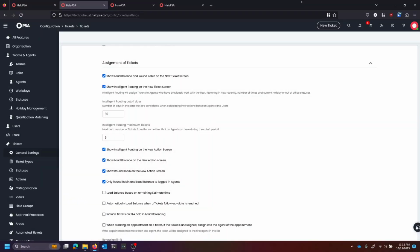Now, what about things like round robin and intelligent routing? How do they play into this equation? Well, round robin really doesn't care about load balance calculations or any of those boxes that we check on the team or the agent status. Round robin is going to only respect the agent status, and then it's going to go in order of one ticket to this agent, one ticket to this agent, one ticket to this agent. Round robin only takes into account that agent status. It doesn't care about number of tickets. It doesn't care about anything else. So you'd use round robin when you want to evenly distribute tickets amongst agents who are logged in and available in Halo.